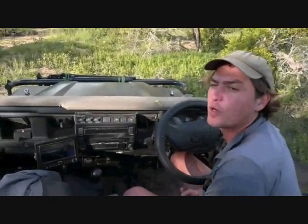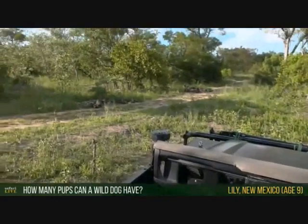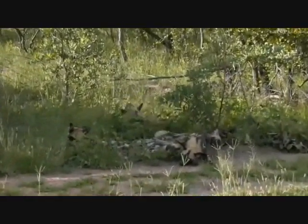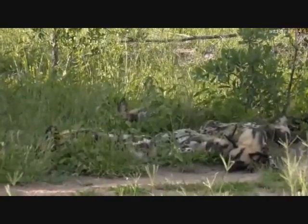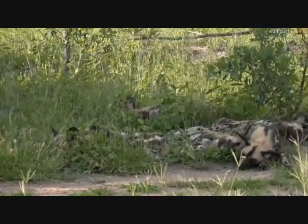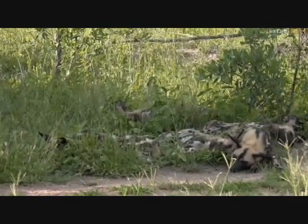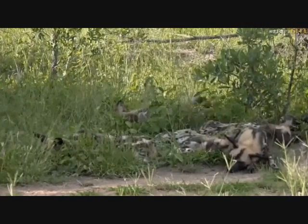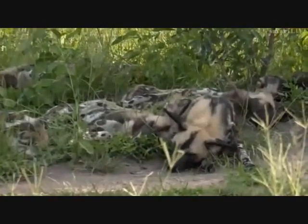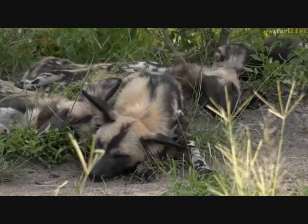Lily, who's 9 years old and watching from New Mexico, would like to know how many puppies a wild dog can have. Now, they have very large litters. The biggest litter I've heard of is about 25, but normally 10 to 15 puppies is regular. And you remember, only one female wild dog out of all of them will give birth, and that is the alpha female. So only the alpha female and the alpha male will give birth.